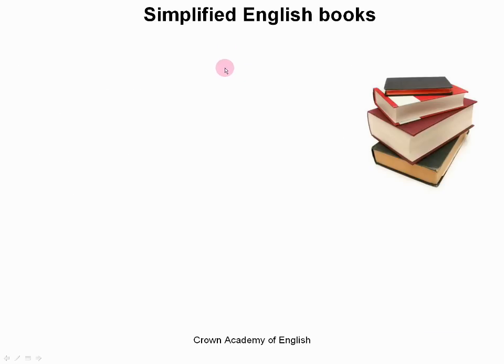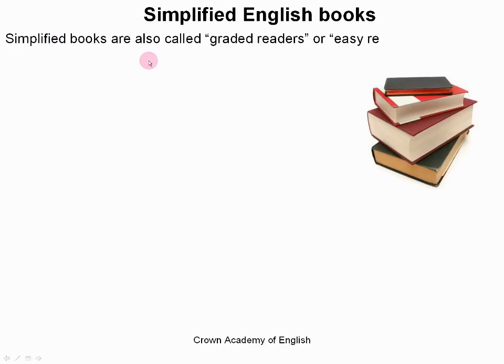Now, what to read? What do we read to improve our English? Well, I strongly recommend simplified English books. Okay? Now, simplified books are also called graded readers or sometimes easy readers. So they are books which contain shorter sentences, slightly simpler grammar, and more basic vocabulary than books for native speakers.